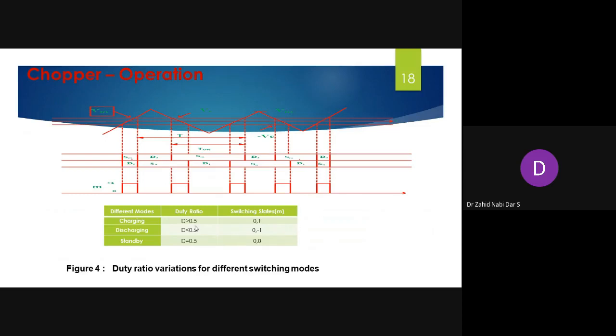If it is greater than 0.5, say 0.6, then 2 into 0.6 would be 1.2. 1.2 minus 1 would be 0.2. So at this stage, it would be a charging mechanism.